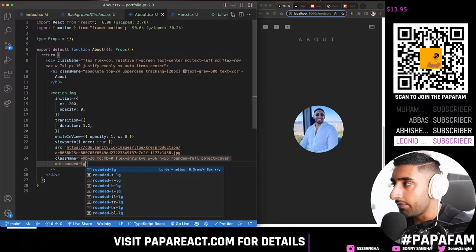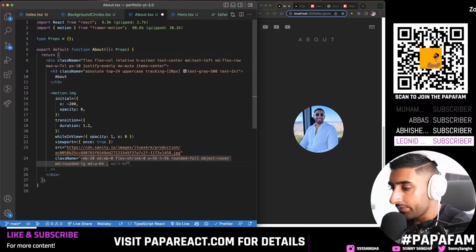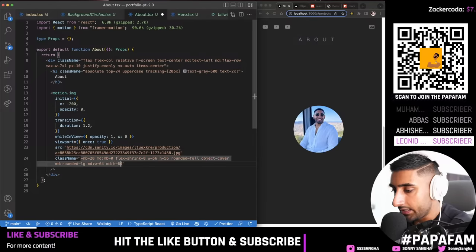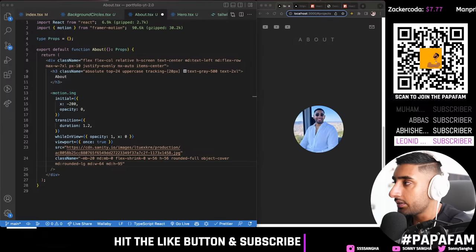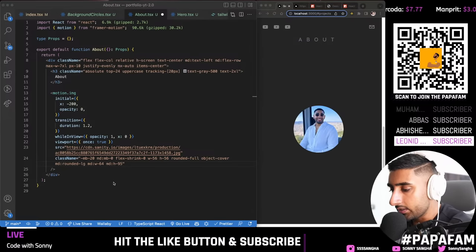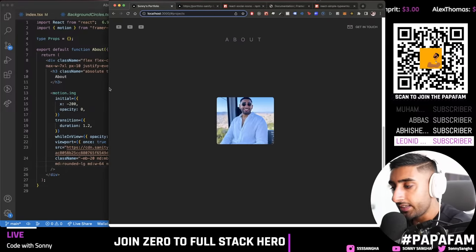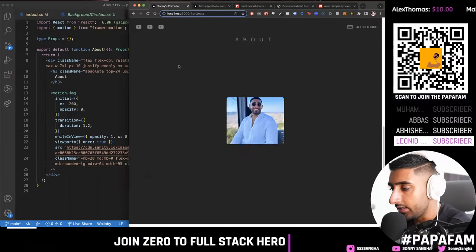So medium and above is going to get rounded large. Medium and above is going to become a width of 64, and a height of 96. And then on the extra large screens, I'm doing a custom value that I've decided with pixel values. Okay, now let's see this in action. As it gets bigger, the medium screen changed, and then it got even bigger and bam, it changed to the extra large screen size that I set.